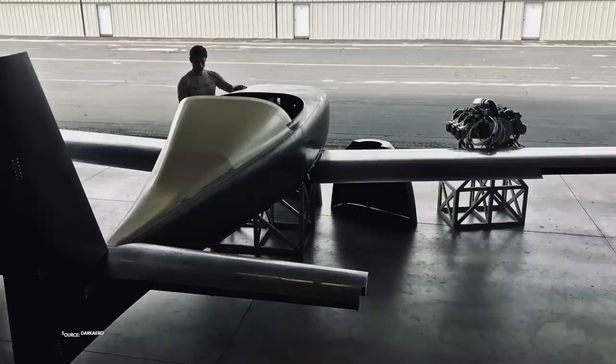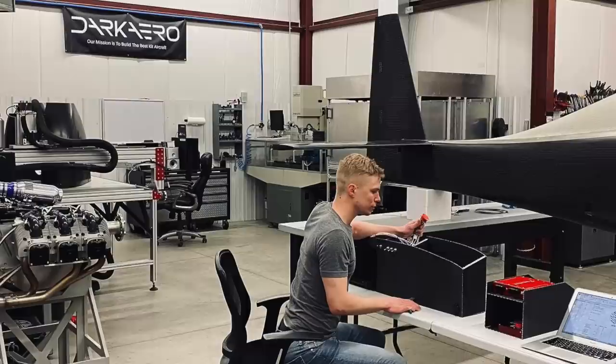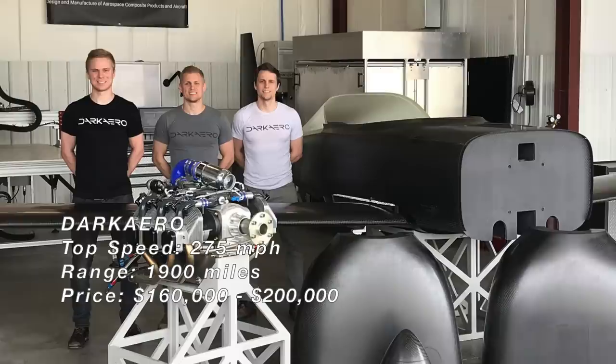Now, given that this is a fairly new design, you can't really get your hands on one yet. You can make a deposit to get a kit, and the price for the kit is at $80,000. Once you get your kit and the engine and everything else you need to build the airplane, you're probably looking at between $160,000 to $200,000 for a fully built airplane.